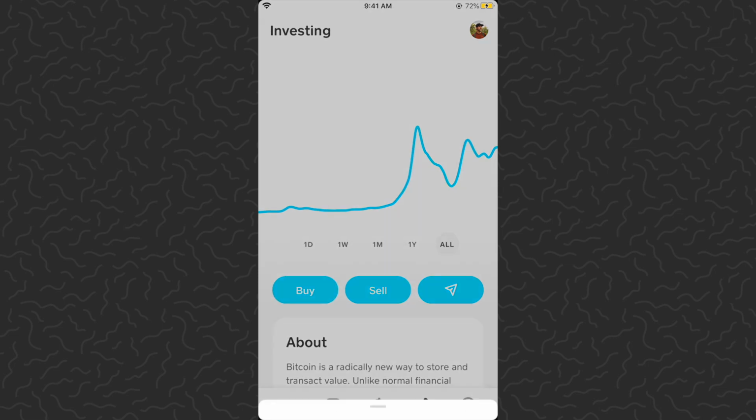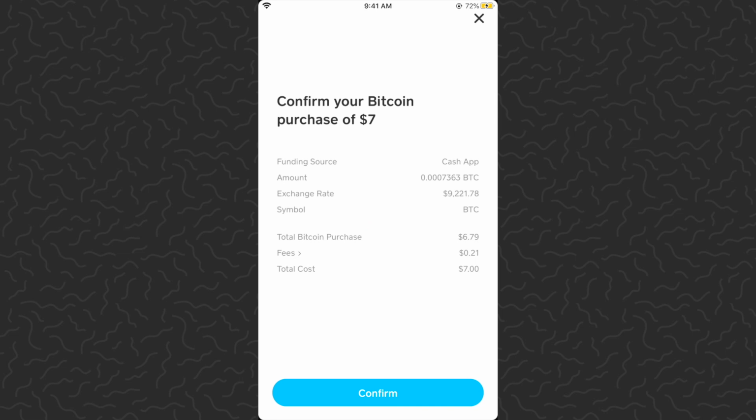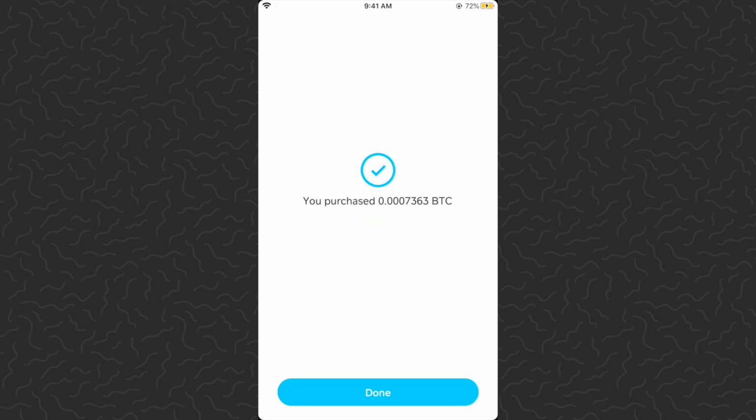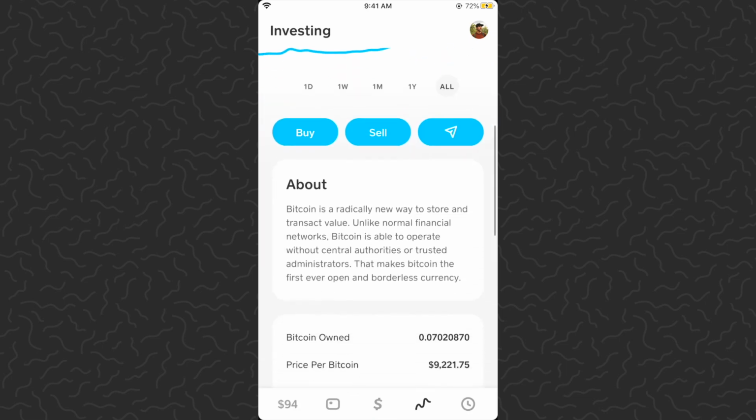We can tap the buy button, tap the three dots, type in $7. We're doing $7 every Friday, just because it's easier than $1 every single day. Let's tap next, scan my fingerprint. It's going to give us our order details. We've still got a 3% fee on purchases, which kind of sucks, but you got to do what you got to do. And Cash App is super simple for buying Bitcoin. In the end, I'm not going to be worried about those fees. Tap done. We've just added some more Bitcoin to our account.